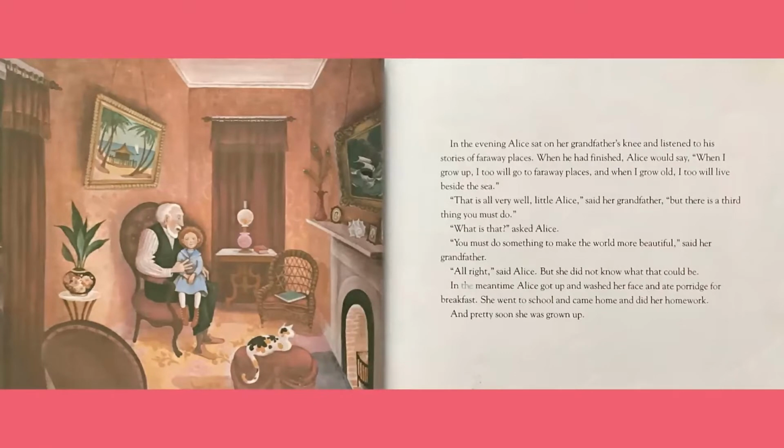In the evening, Alice sat on her grandfather's knee and listened to his stories of faraway places. When he had finished, Alice would say, "When I grow up, I too want to go to faraway places. And when I grow old, I too will live beside the sea." "That is all very well, little Alice," said her grandfather, "but there's a third thing you must do."